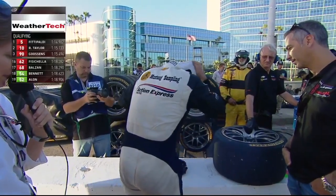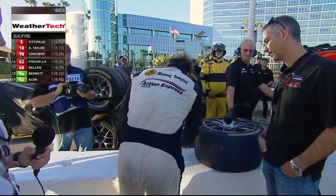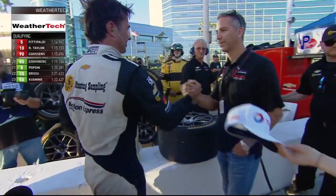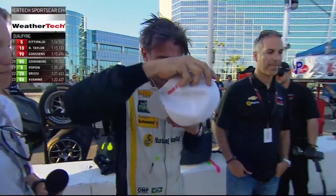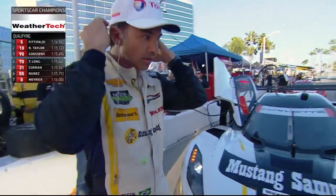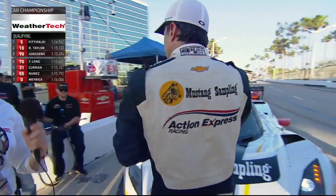He's another guy who's pretty keen on the history of the sport. There's Joao Barbosa watching on as well, and he gets a handshake between the two of them, and that certainly would be a great way to start the race for tomorrow. And he comes to the attention of Shea Adam.